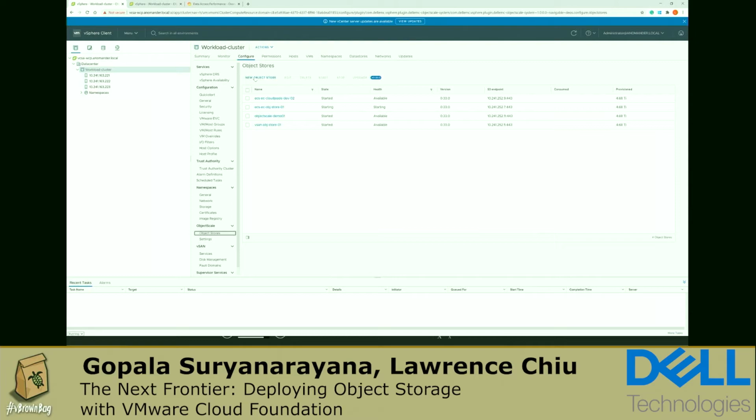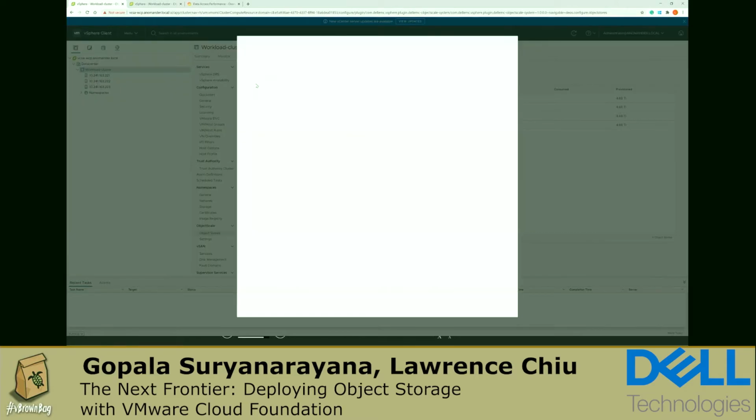Right. So, for example, if you want to start a new object store, what we can do is just easily jump to the new object store. You type in the name, right? So you can select the version of software you want to run. You can decide on which encoding and protection you want, and for this particular demo, we can, for example, use vSAN, right?